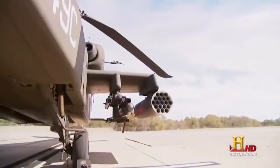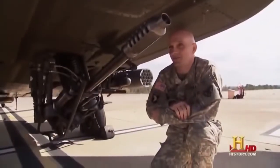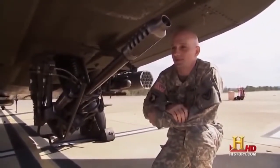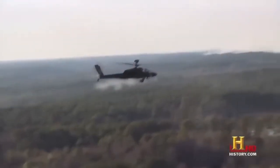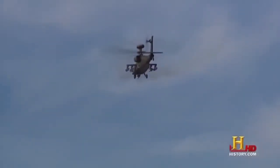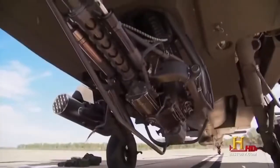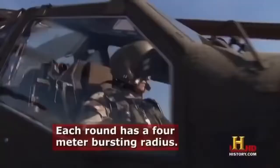The last of the AH-64's weapons is located right underneath the cockpit. Yes, most Apache pilots, this is their favorite weapon system on the aircraft. This is a 30mm chain cannon. And fire. Carrying up to 1,200 rounds of ammunition, the chain cannon can fire 600 to 650 anti-personnel rounds a minute. They explode on impact and can punch through trucks and even light armored vehicles.